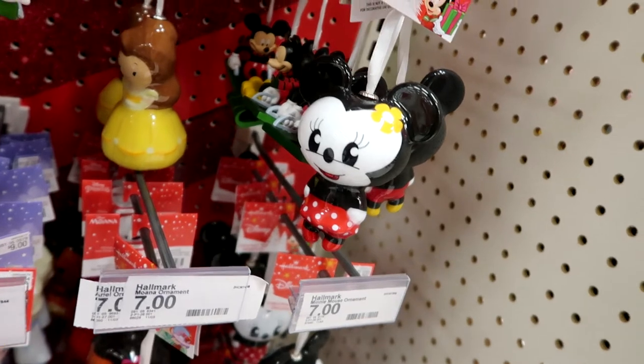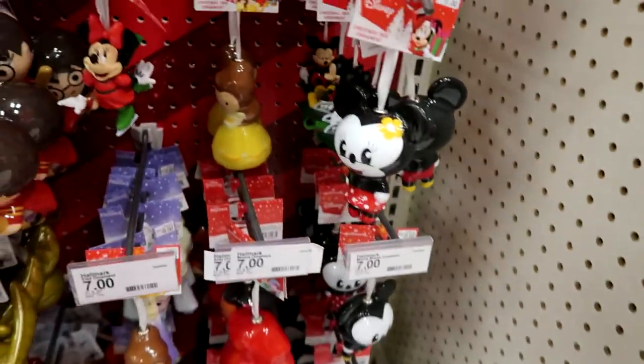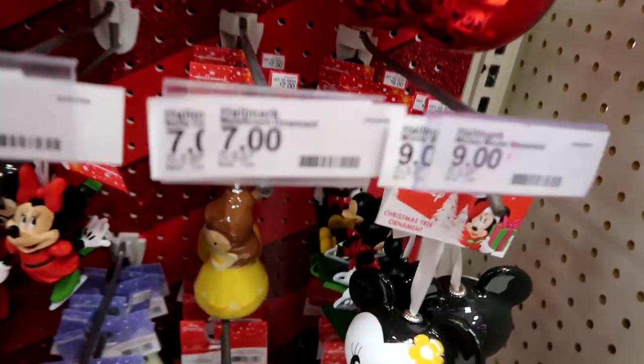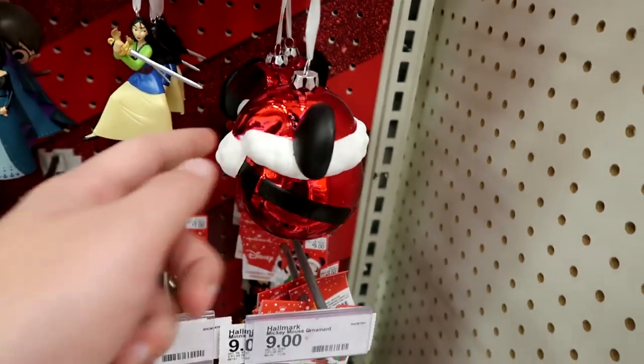I don't know what's going on here, but Minnie looks really weird. I think it looks like she has bags under her eyes. I think that's what's going on there. I had the Mickey down there, but something just looks off with the Minnie. Also, you got Mickey sledding over here. That's cute. And even just the simple Mickey globe that they have.